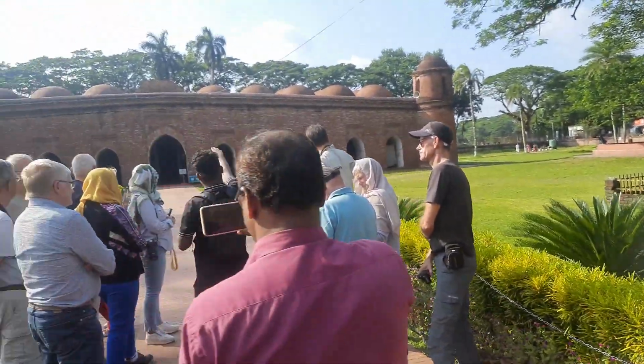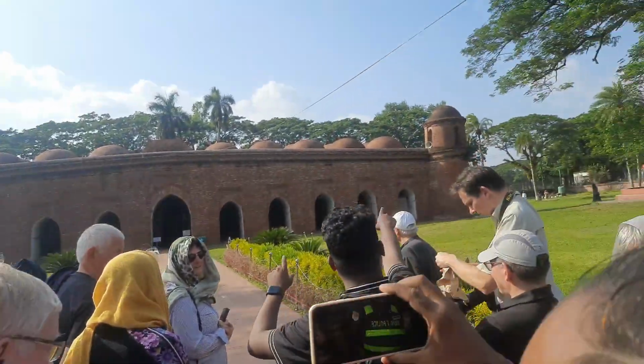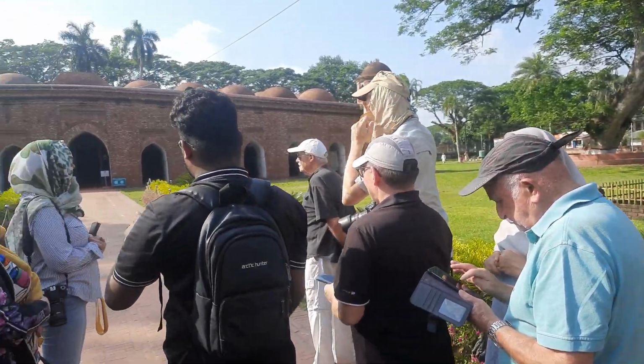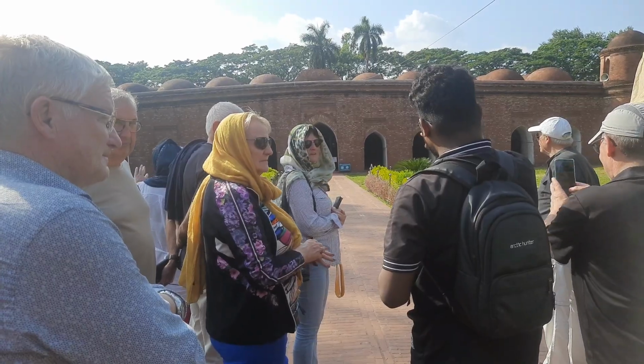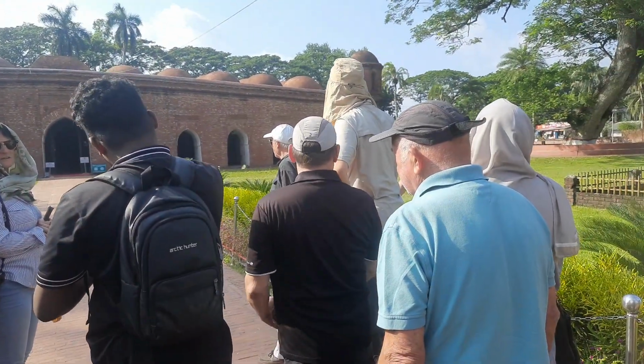If you look there on the top of the mosque, there are 77 domes, and the rest are four big domes in the four corners. There are a total of 81 domes in the mosque. So you see that, if you go inside the hall room, you will see the 60 pillars. So people call it the 70 mosque, they're coming.